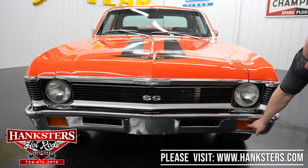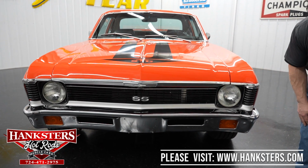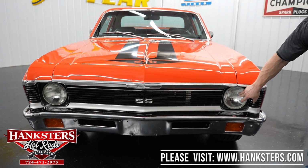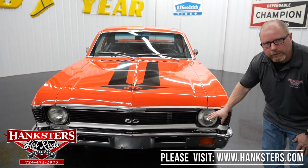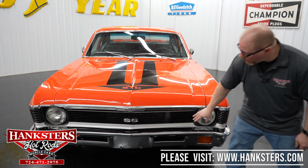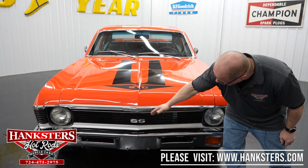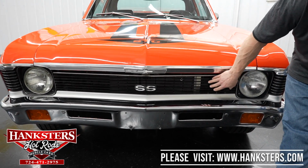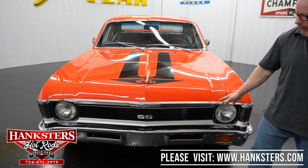Again, your turn signals here, those lenses are good. No cracks or chips in those. Up above, as far as your headlights go, these are your traditional sealed beam unit, glass lens, no chips or cracks there. Your actual grille is in great shape too. It is solid all the way around, and again, there's no breaks or cracks or anything like that.